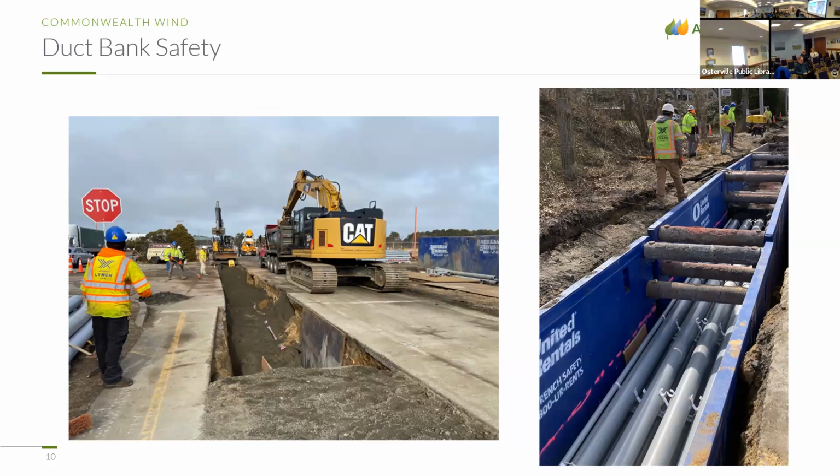Please, go ahead. So we have one question from Nathaniel Trumbull. I understand that the Block Island project has had trouble with cables becoming uncovered off of the beach at the landfall site. How will Commonwealth Cable Landfall propose solutions to avoid this problem? It's a great question, Nathaniel.